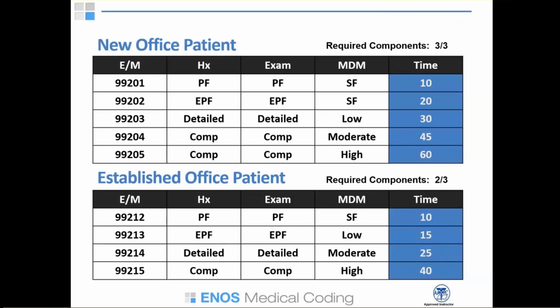For the new patients, you are required to have all three of the three components of history, exam, and medical decision making in your exams, or they won't exceed problem focused. So for the new patients, I would encourage you to consider time. But for the established patients, if you have a detailed history and moderate medical decision making, and it took 20 minutes, not 25, that still will support a 99214.